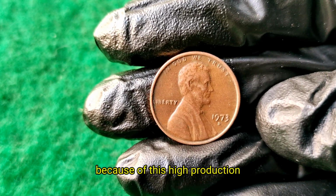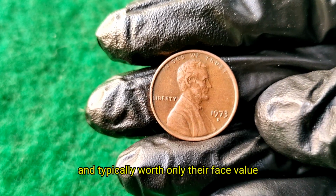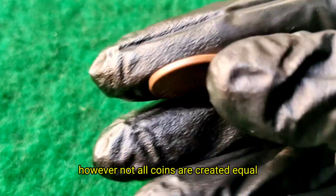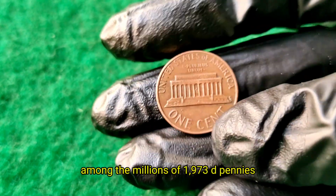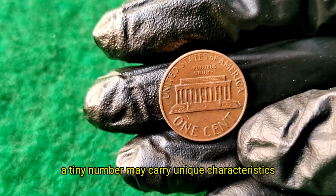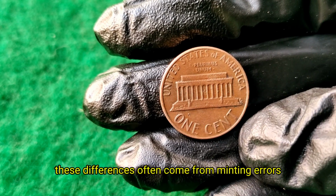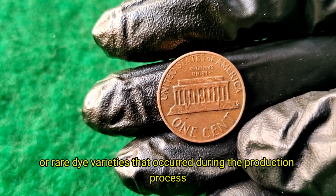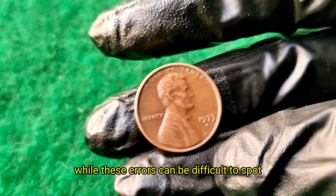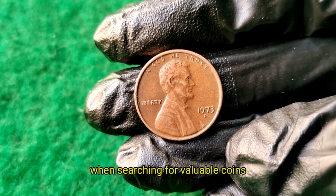Because of this high production, most 1973 D pennies are extremely common and typically worth only their face value. However, not all coins are created equal. Among the millions of 1973 D pennies, a tiny number may carry unique characteristics that make them incredibly valuable. These differences often come from minting errors or rare die varieties that occurred during the production process. While these errors can be difficult to spot, they are exactly what collectors look for when searching for valuable coins.